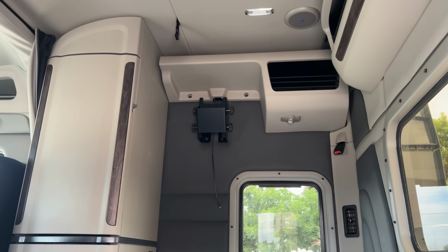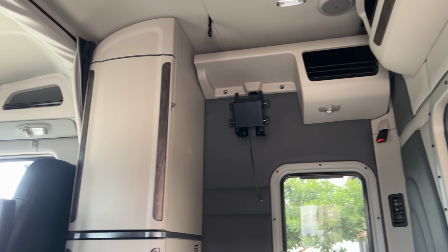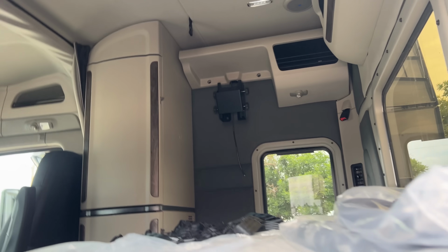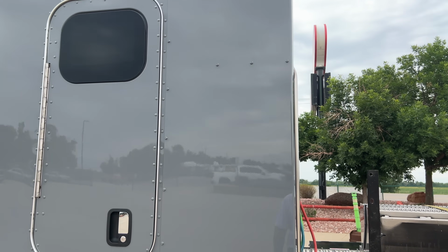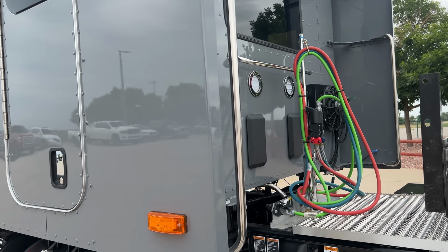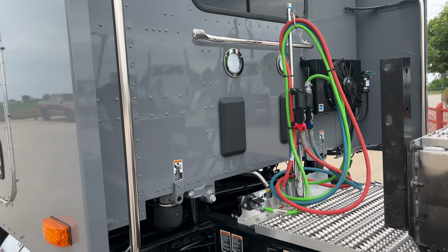Got a place for a flat screen TV there. Got a closet. Down there's the fridge. We'll take a look at that here in a minute. We got the 18-inch fairings here. Generally, I don't put those on, but Alan wanted those on, so we put those on there.